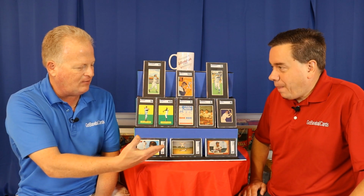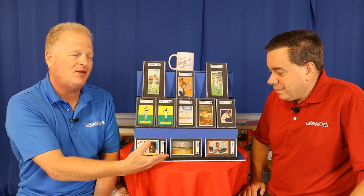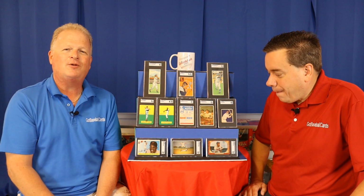And Doug, what's your favorite one you're going to show off today? Well, the most favorite card I have here, and I hope to put this into my collection, but I may not be able to afford it, is this 1953 Bowman Pee Wee Reese Bowman color. And we'll show you that up close and personal.